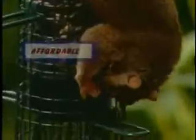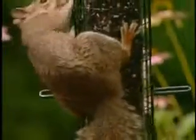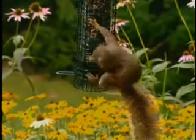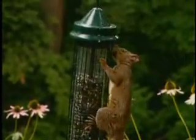Second, it's effective. A squirrel's weight, even of a little red squirrel, pulls the shroud down over the ports. And the Squirrel Buster Classic is affordable. It's one of the lowest priced, quality squirrel-proof feeders available anywhere. Of course, it is also harmless to squirrels. So enjoy the better squirrel-proof bird feeder, the Squirrel Buster Classic.